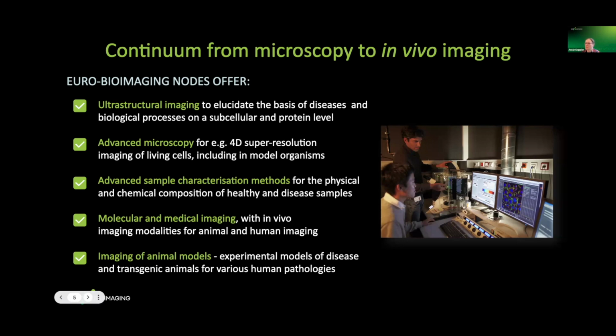They are providing services for molecular and medical imaging with in vivo imaging modalities for animal and human imaging in place, and also plant imaging I would like to mention here, as well as imaging of animal models, and such as experimental models of disease and transgenic animals for various human pathologies. And here we are also closely working together with other closely linked research infrastructures, including BBMRI and InfraFrontier.